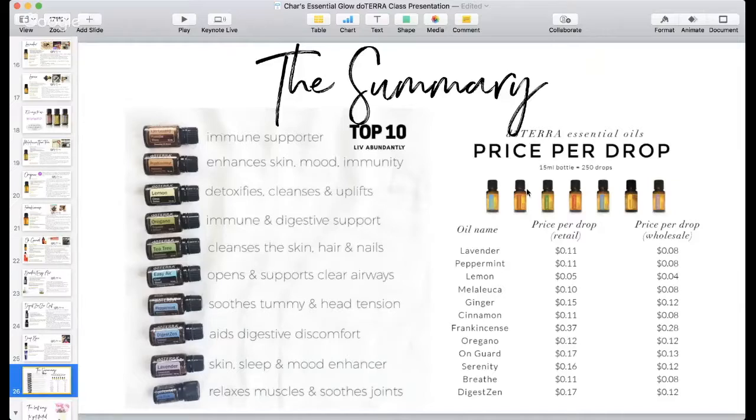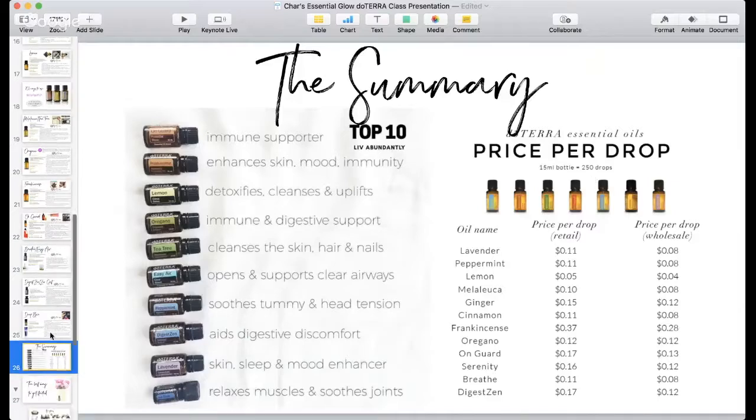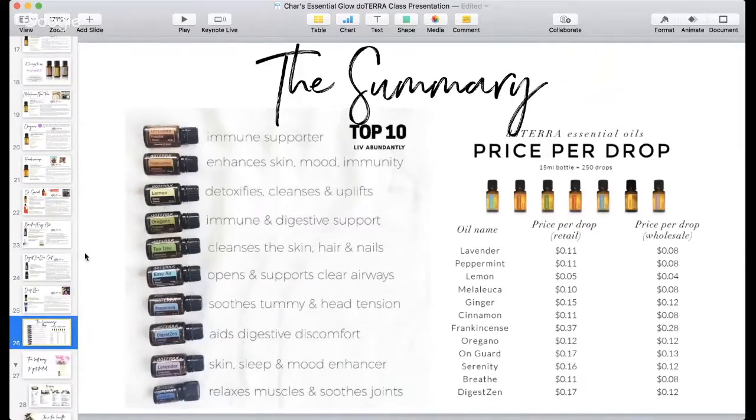As you can see, a 15 milliliter bottle here has 250 drops. So if you only need 1 drop to really hit a desired effect, it's going to last you almost 250 days if you use it every day, which is a long time. So if you want to take a screenshot, this is a great one to take a screenshot of.